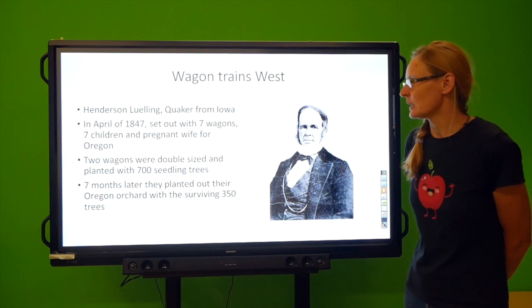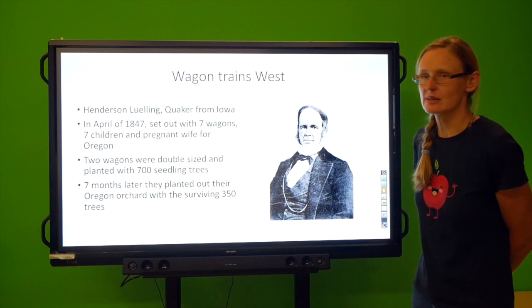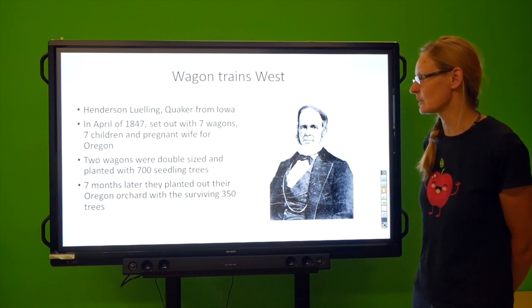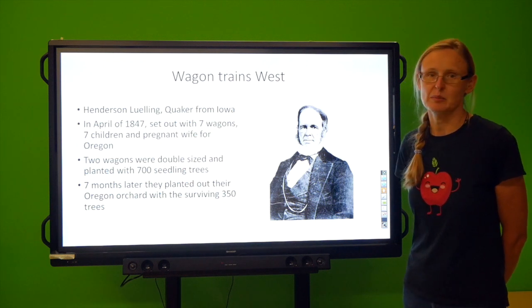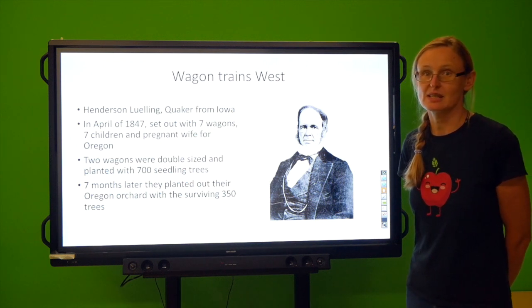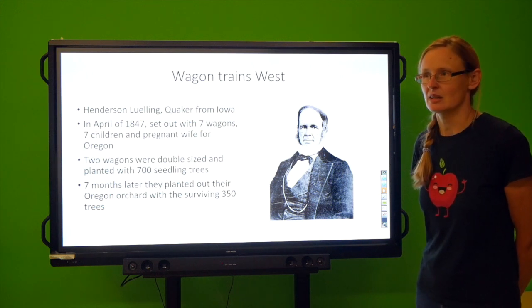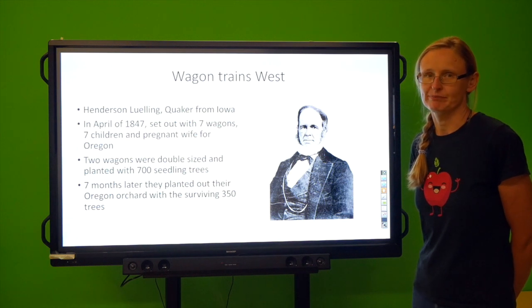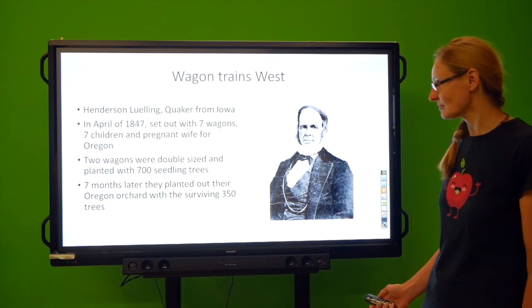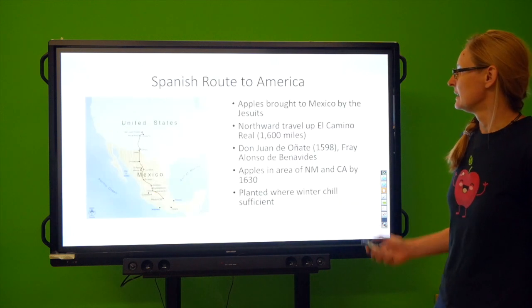He did lose one of the wagons that overturned, I think, on the way there. So he did lose about 350 of those seedlings. But eventually when they got to Oregon, they planted out the 350 seedlings, and just a few years from then, his orchard started producing, and he established he was the pioneer of the Oregon orchard growing business. Later on, he moved to California and did pretty much the same.